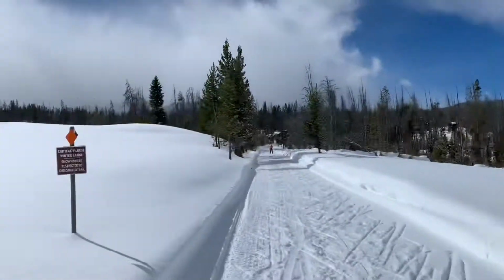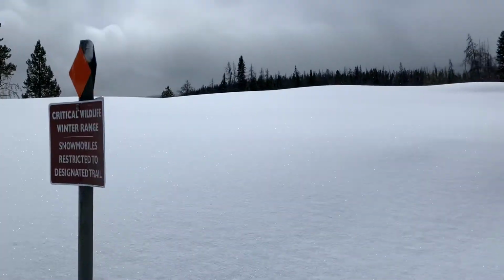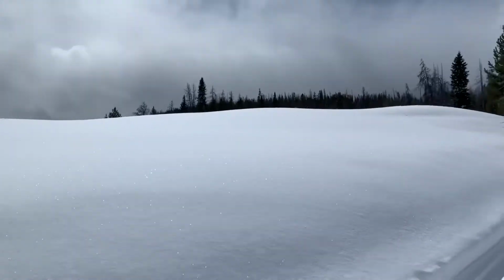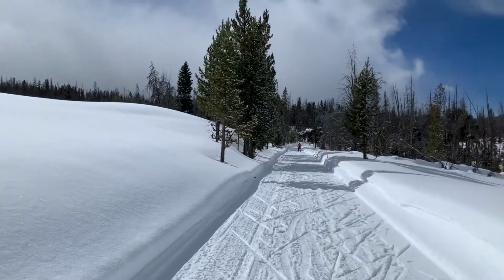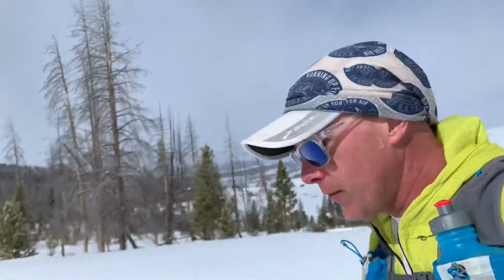It's a wildlife winter range back up in here, so there's a lot of places they ask you to stay on the trails with their snowmobiles. Just over this rise is an elk feed ground. And they have hay out in there, and they throw it out for the elk that pour into there from the range around.